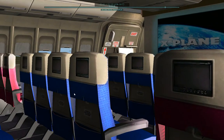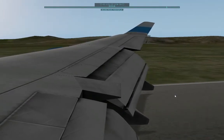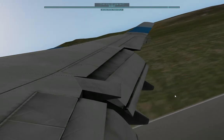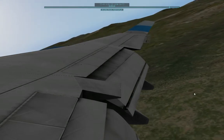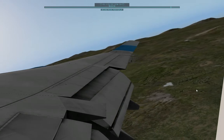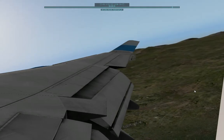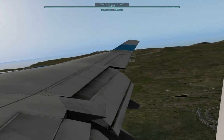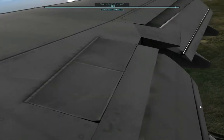As you guys can see, the inside of the plane. Yeah, you don't see that much. See him jogging a little bit on the joystick to keep it real level. Oh, this looks amazing. The view itself looks majestic from the wing.